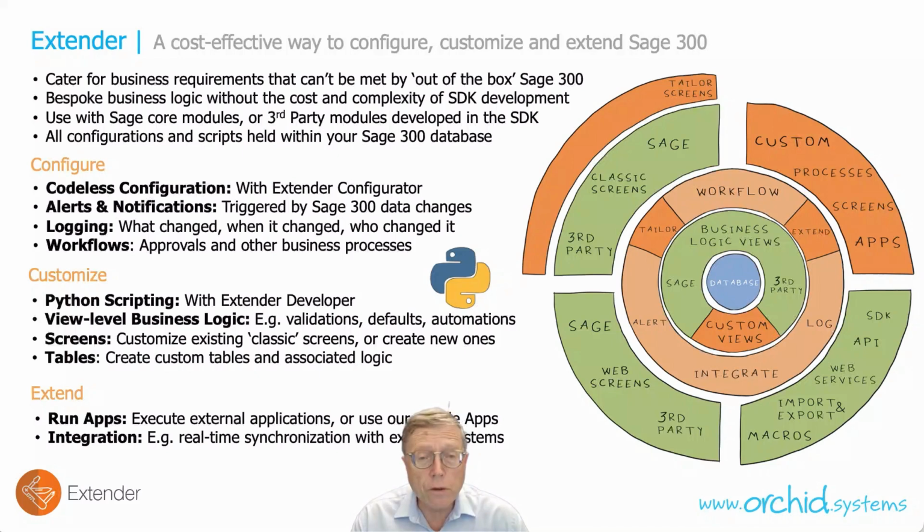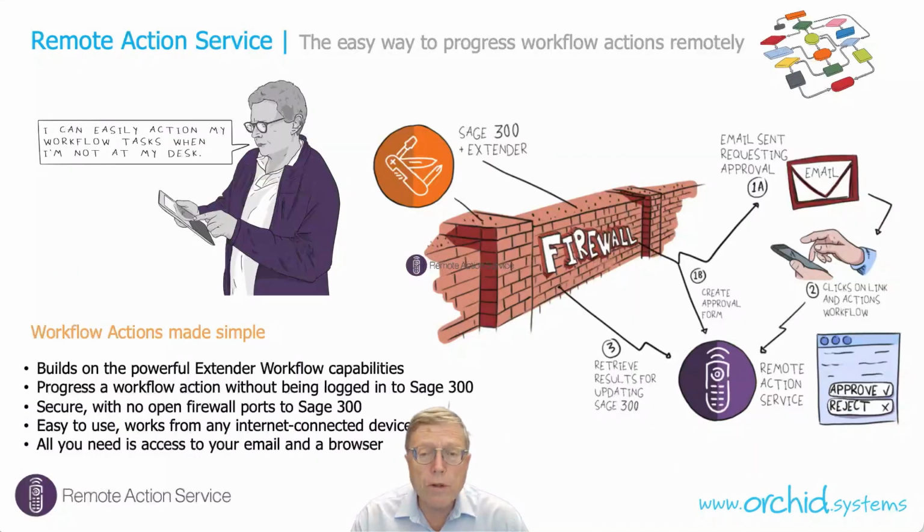Remote Action Service is an easy way to progress workflow actions remotely. It builds on the powerful Extender workflow capabilities, allows you to progress a workflow action without being logged into Sage 300. It's secure with no open firewall ports to Sage 300. And all you'll need is access to your email and a browser.